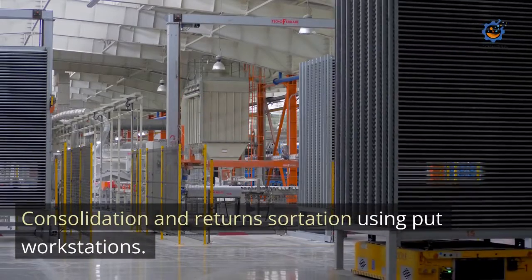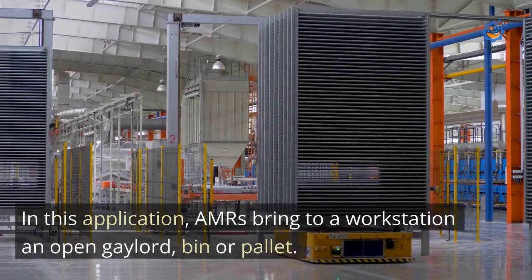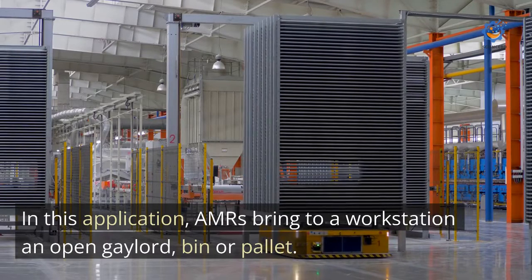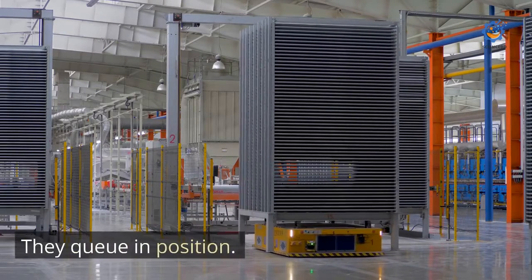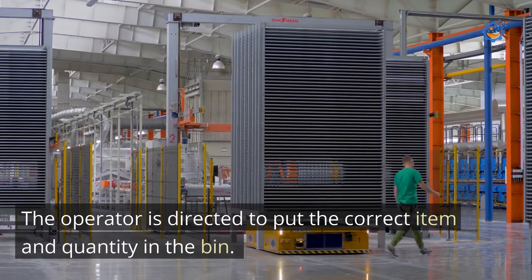Consolidation and return sortation using put workstations. In this application, AMRs bring to a workstation an open gaylord, bin or pallet. They queue in position. The operator is directed to put the correct item and quantity in the bin.